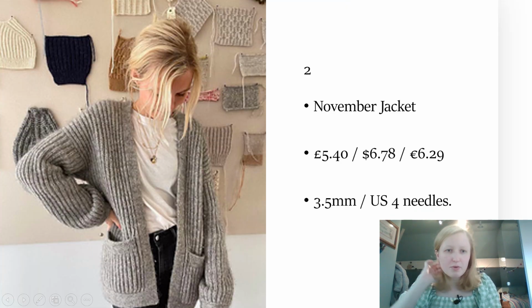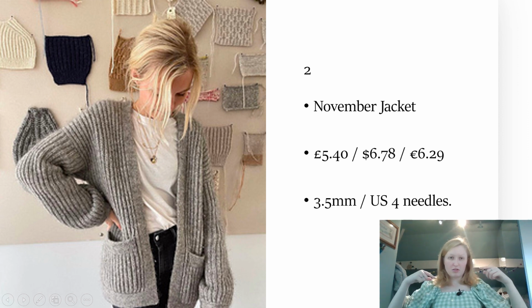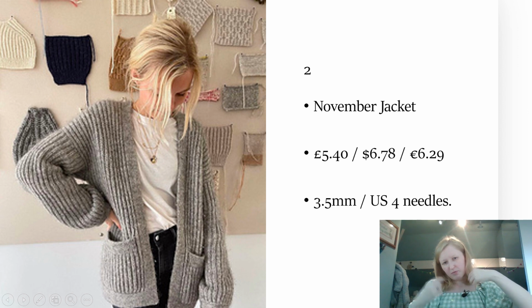So again, we've got a bit of a drop shoulder and a balloon sleeve going on. I just like that there's more going on with this. So 3.5mm needles, those pockets, and I don't think they'll be sewn. I think they'll be integrated in it. So you're trying a couple of new techniques you might not do often or might not have done before. We've also got a border.